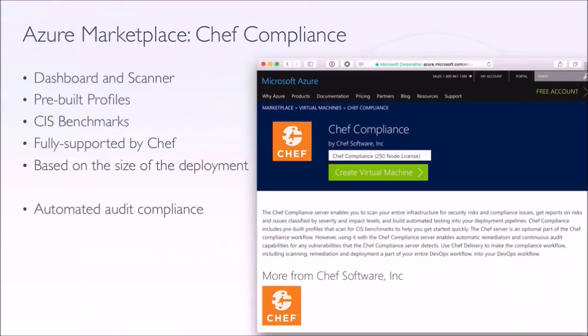And so to this end, we've got a Chef compliance image on Azure as well. It provides the dashboard and the scanner with pre-built profiles built in. It has the sys benchmarks included. It's also fully supported by Chef, and you can scale it based on the size of your deployment. And use this to automate your audit compliance.